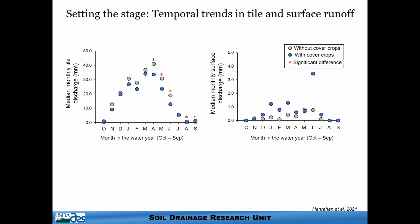And to orient you to these figures, the x-axes here are months beginning in October and ending in September, following the water year. And then the y-axes are median monthly tile discharge on the left and median monthly surface discharge on the right. And the median is just another version of an average value. It's just the middle value in your rankings of your data. So median monthly discharge from fields without cover crops, again, are shown in gray, and median monthly discharge from fields with cover crops are shown in blue.